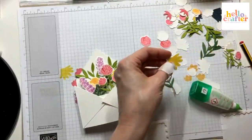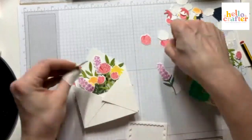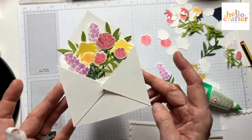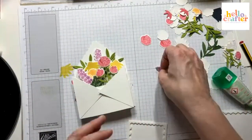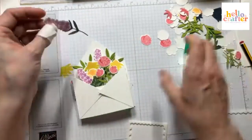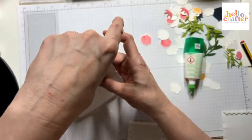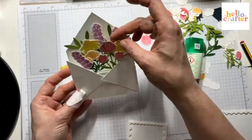I'm going to put these on the background with a foam pad. So this just overlaps that one. Yeah, that's not too bad. I could add a couple more probably, but in fact, let's just add this one in. You have to go really easy on the glue because you don't want anything to really stick together. Yeah, that looks fine.